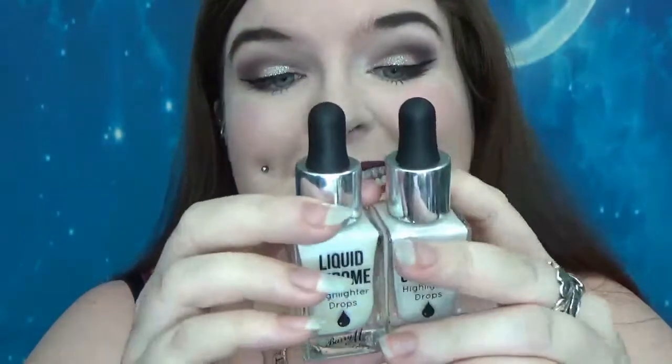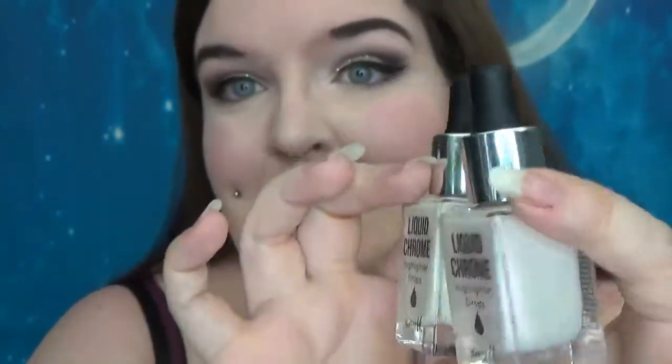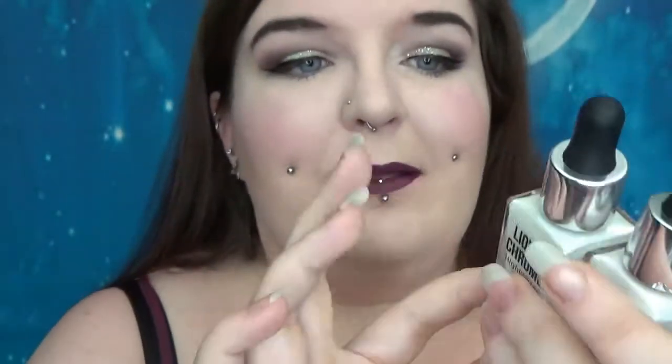So these cost $6.99. You get 12 millilitres and they're in a little dropper bottle. It's a square bottle, very like the nail polish bottles that Barry M do. So just for some swatching, I've got Moon Potion, which is the blue iridescent one, and also the Cover Effects Halo, which is their blue one.